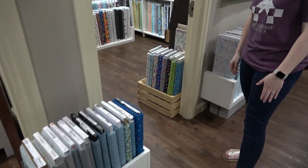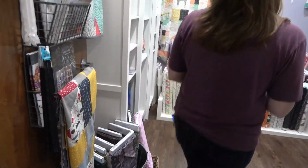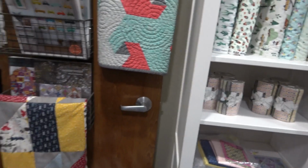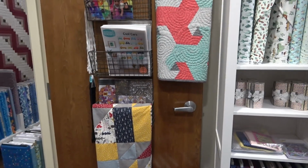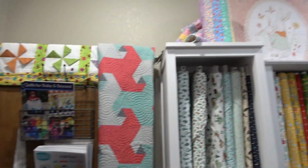And then we lead into the novelty room, which is probably my favorite room. It's the kid room or the novelty room. We have our batiks in here as well. So there's some fun patterns on the wall. That's cool. Yes, so cute.